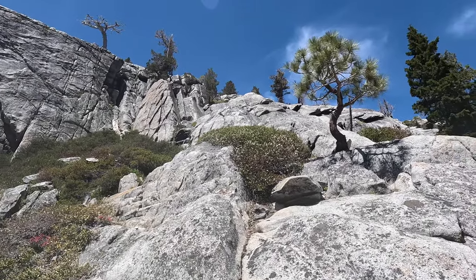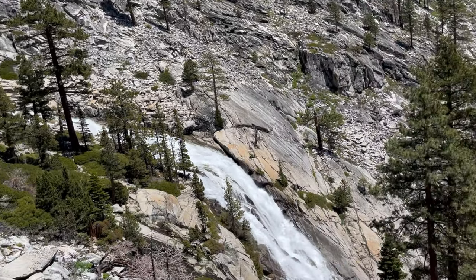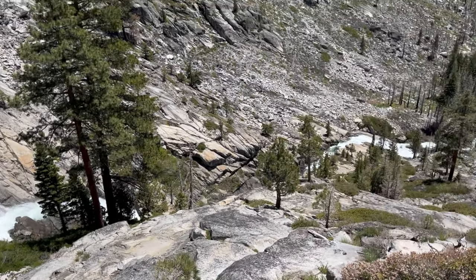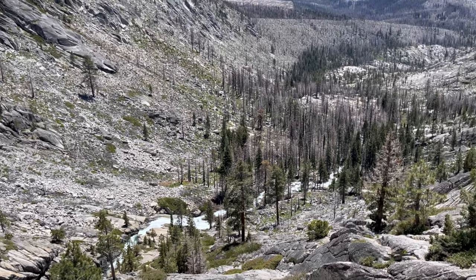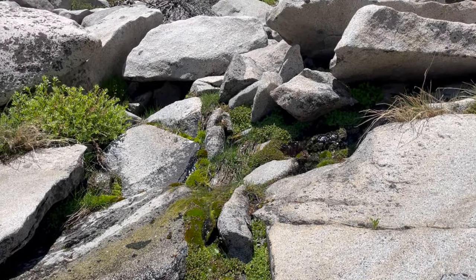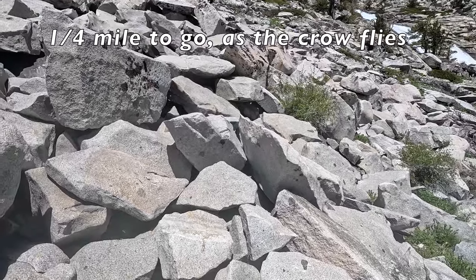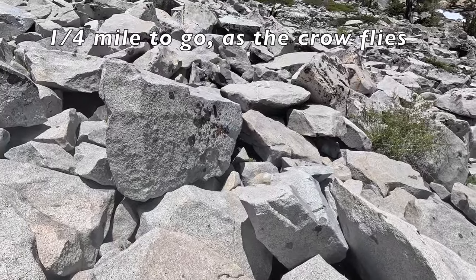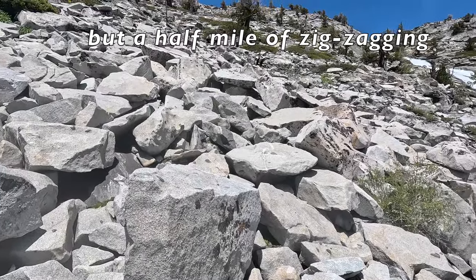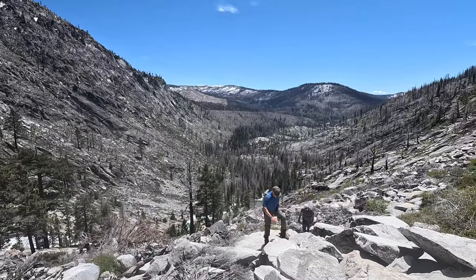It's a cool tree. There's a waterfall around here. It's a tough hike, but it's beautiful. We have a quarter mile to go to get to the ridge up here, and then there should be the lake at the top. But it's a quarter mile, pretty much straight up.